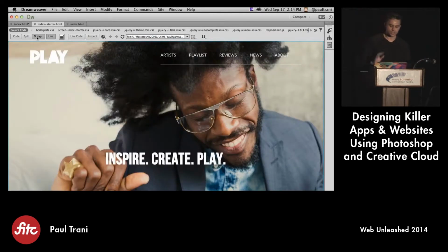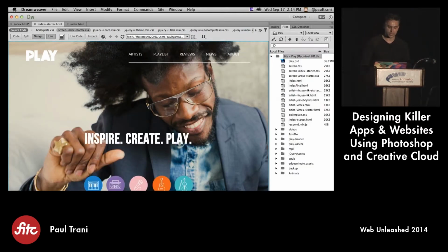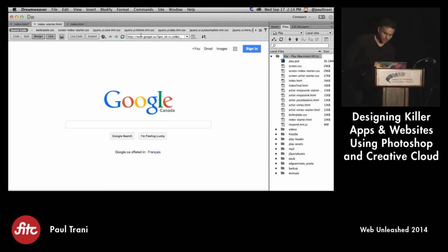And from there, since I mentioned a couple other programs, I am in Dreamweaver, by the way. In Live View, guys, Live View is a web browser. So this is WebKit running in Dreamweaver. So if I type in Google, I'm going to get Google in Dreamweaver. Wait for it. There it is, right? It's a browser running in here. I'm going to go back to my page that I was at.